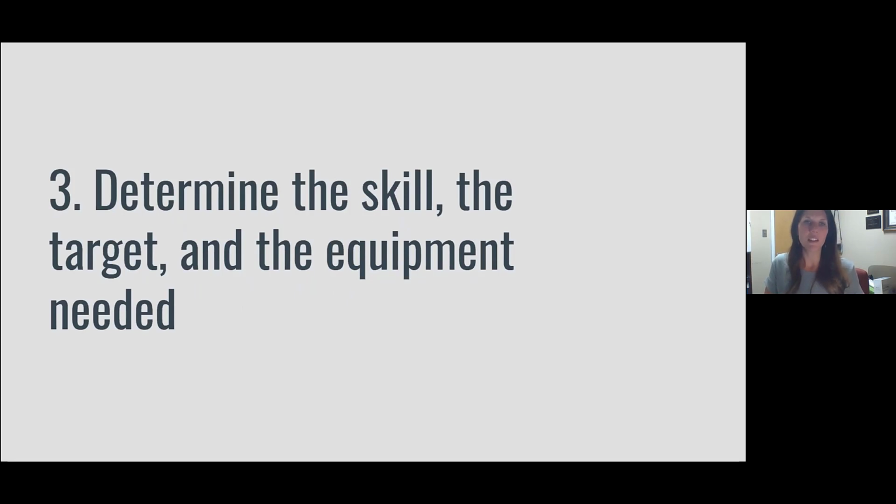And then you want to determine the skill, the target, and the equipment needed. We have used this technology with multiple skills across multiple domains of transition. So to give you some examples of the way we use this technology with job skills, we had a student working a job site in a restaurant, and one of his duties was to clean the windows. Well, there were multiple bottles of cleaner back in the room where they kept all of those cleaning supplies, and they were very similar. All right, it wasn't like Windex and Comet. All right, they were all in just generic bottles and different colors.